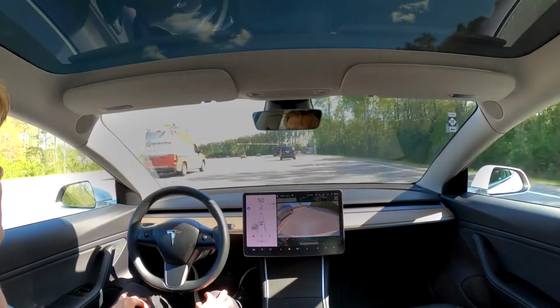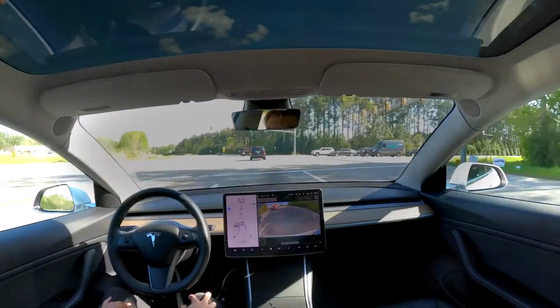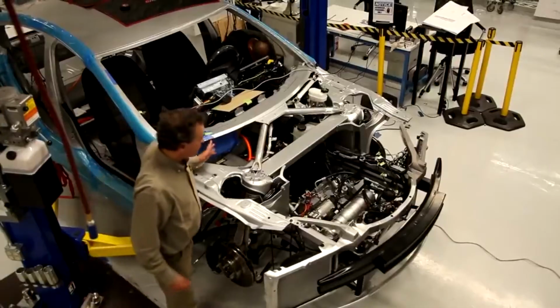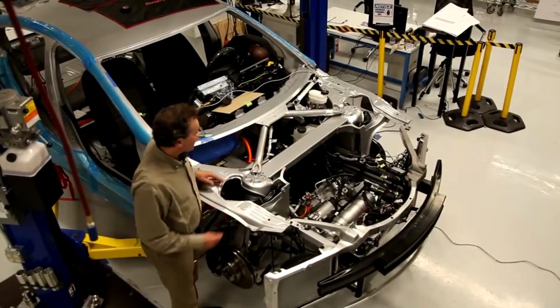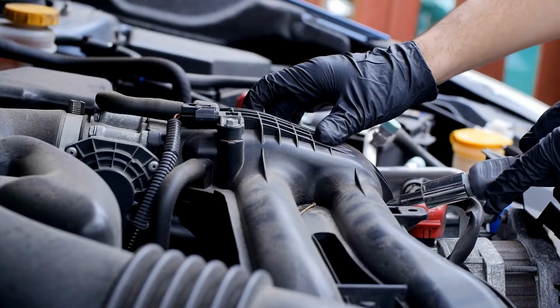The head-snapping acceleration of the new supercharged Model S raises a question. It turns out one part of the car largely determines Tesla's impressive performance. First off, electric vehicles will always be more efficient than your typical combustion engine car. And the more efficient a car is, the better it performs.